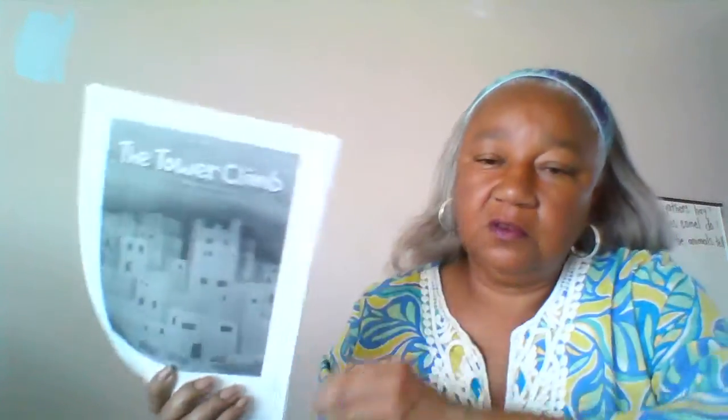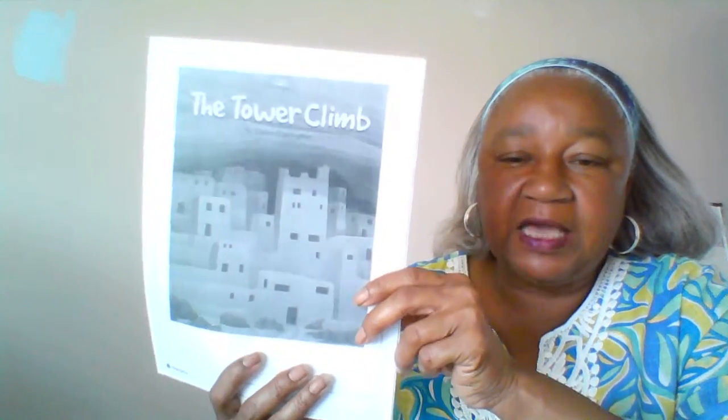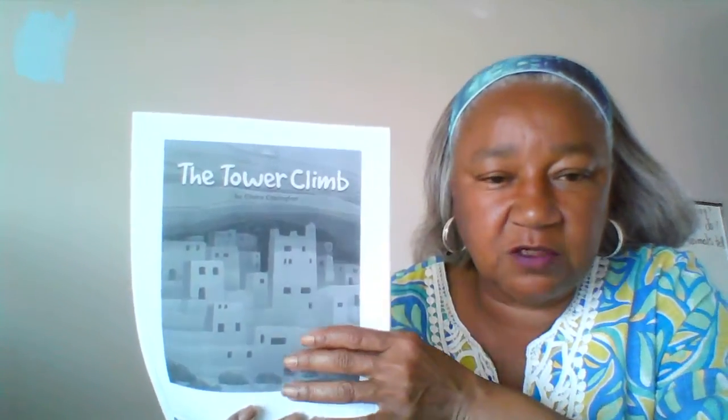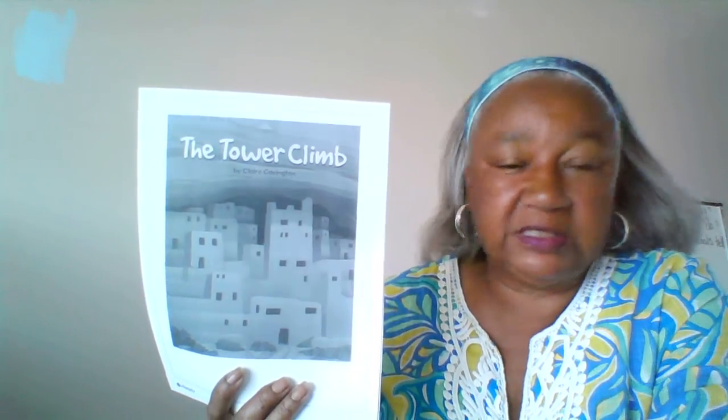So we're going to read another story in your packet if you want to follow along and read with me. It starts on page 65 and it is called The Tower Climb. Someone's climbing again, just like Anna did in the other story. It kind of looks like apartments, but it's set in a place where the buildings are all built together. Some of them are tall, some of them have tunnels that you can go through. So it's a different kind of place than where we live in apartments and houses.